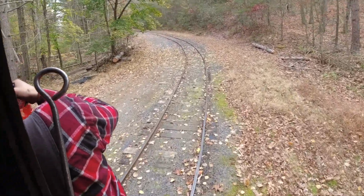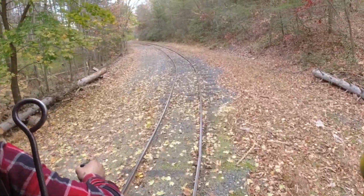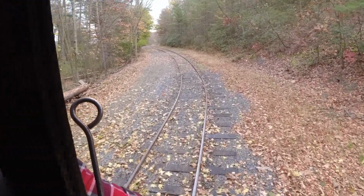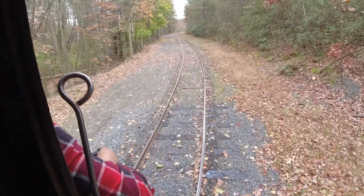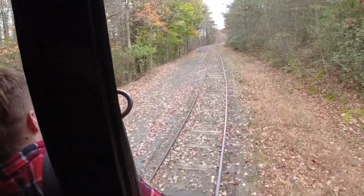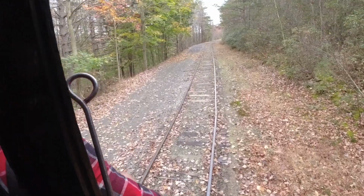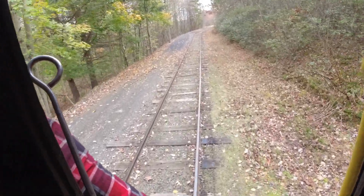Now, start getting that sweet spot. Kind of keep that consistent power. Yeah, you feel it picking up there. Very good. That was very good. Thank you.